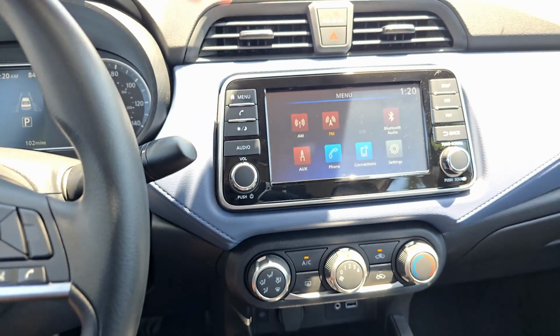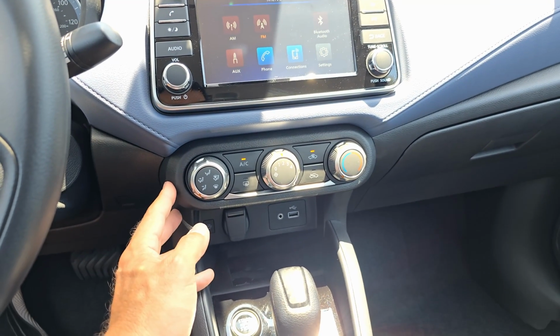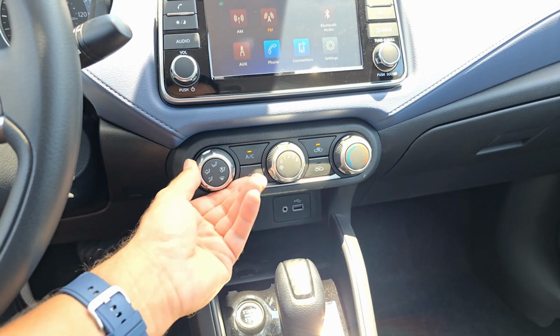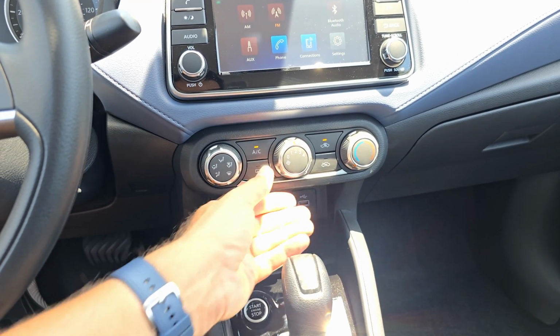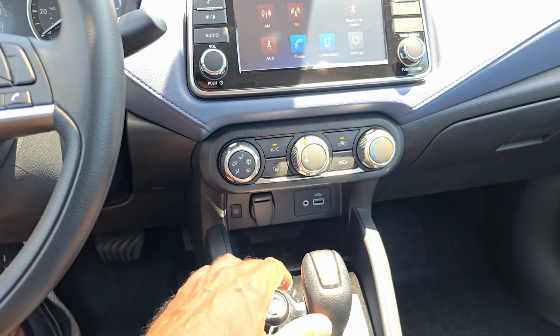Very basic, but functional. Now you have the regular climate control. This is a single zone and not automatic climate control. I mean, basically you set it up yourself. Here's your fan speed, your temperature, some shortcuts for your AC.